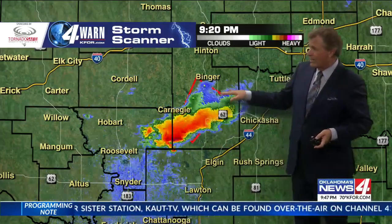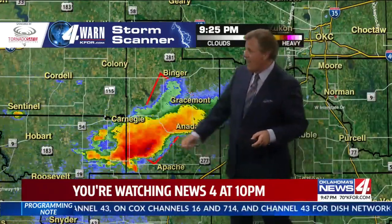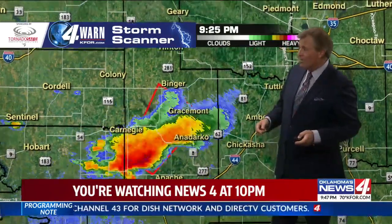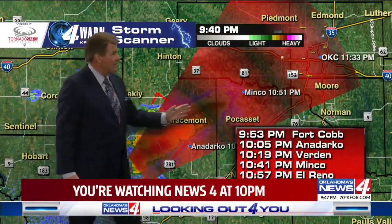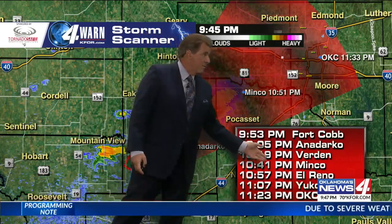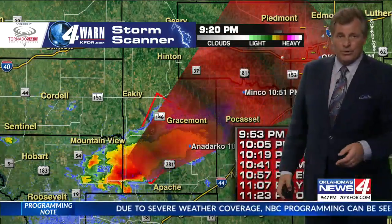The troublemaker here: a tornado briefly just about 10 minutes ago from Mark Dillard. Brand new tornado warning till 10:15 for Caddo County. This is about 60 miles to the southwest of downtown Oklahoma City, and it's moving to the northeast at 33 miles per hour. We'll go ahead and put the storm projection on there for you. Again, the West Metro, the way it looks, that's the red center line up toward Yukon and El Reno. So Minco 10:41, El Reno 10:57, Yukon, give or take, about 11:07 or so.